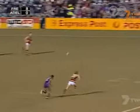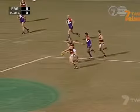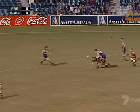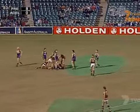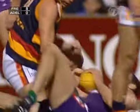Wren, well jumped there by Michael. Johnson overruns it, but the bounce favours him in the finish. He's able to get back and then kick with the left into the pocket. Just misjudging it a little there was Parker. His second effort pretty good. Pressure applied by Jarman, locked up about 30 metres out from the Adelaide goal.